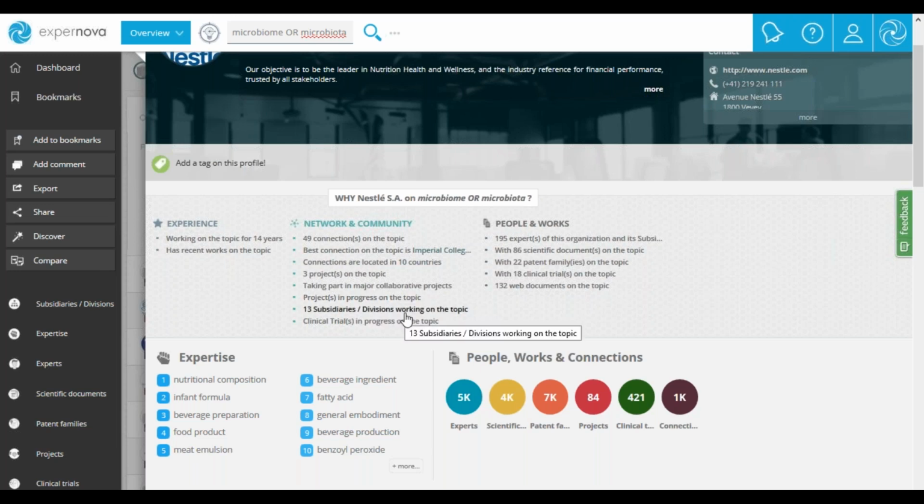Expernova has identified the 13 labs of Nestlé which are working on the topic. And finally, we can see that Nestlé is currently participating in a clinical trial on the microbiome. So now let's move to the collaboration network to see with which organizations Nestlé is collaborating.